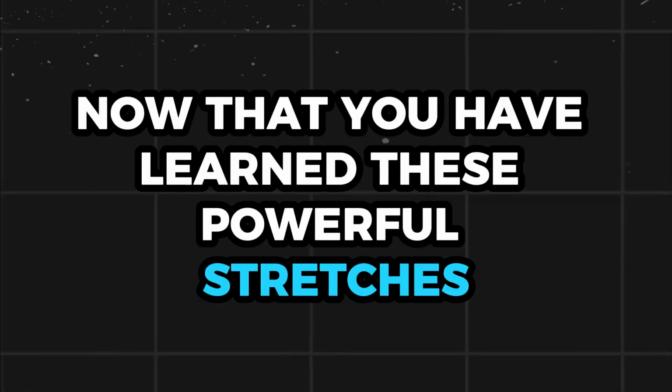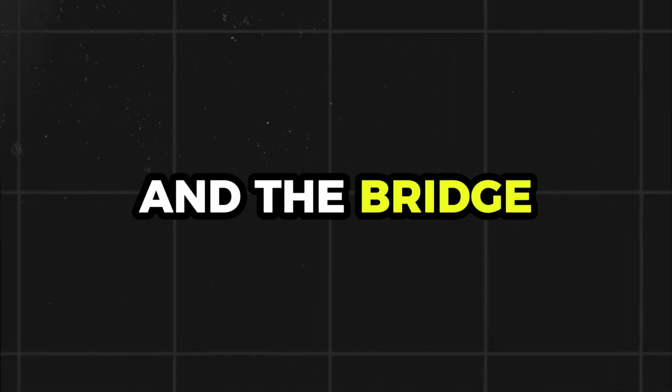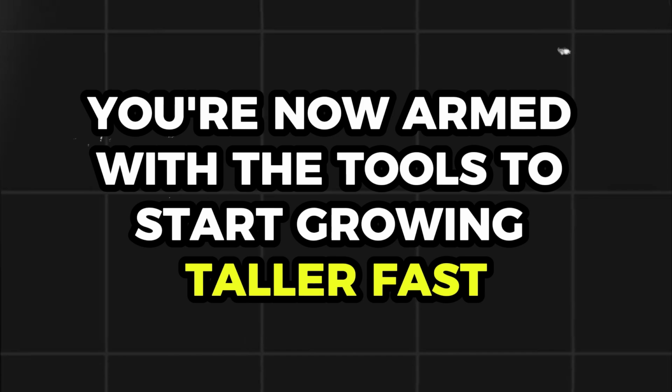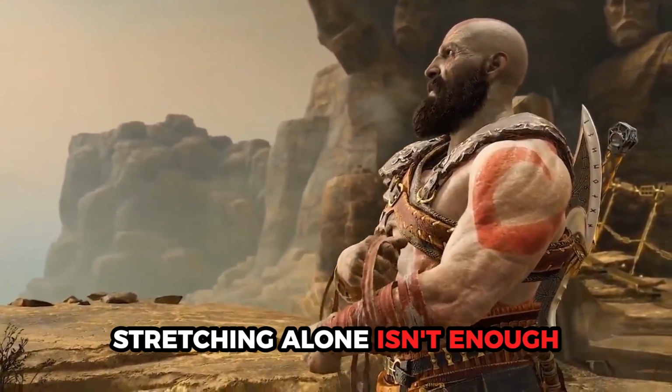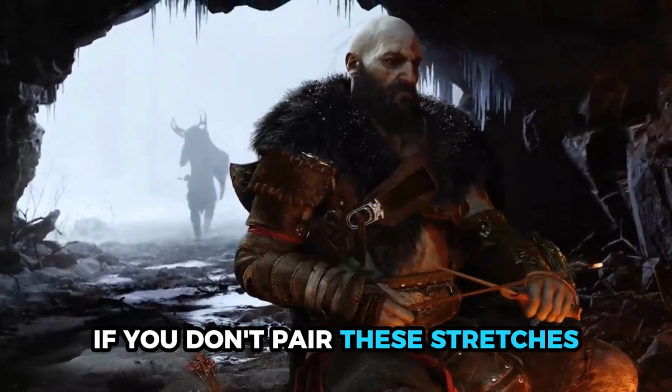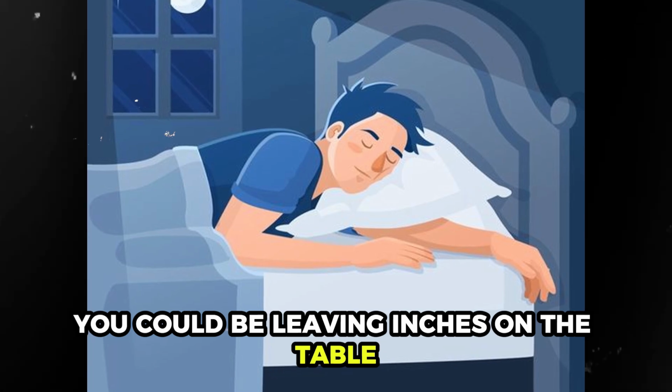Now that you have learned these powerful stretches, the cobra, the cat cow, hanging, forward bend, and the bridge, you're now armed with the tools to start growing taller fast. But here's the thing, stretching alone isn't enough. If you don't pair these stretches with the right sleep habits, you could be leaving inches on the table.